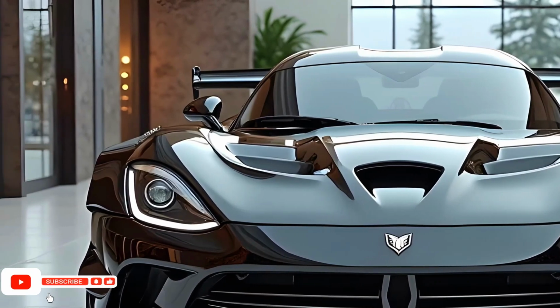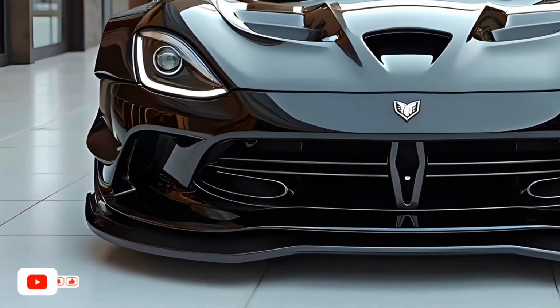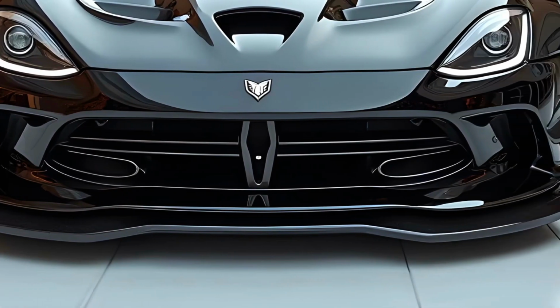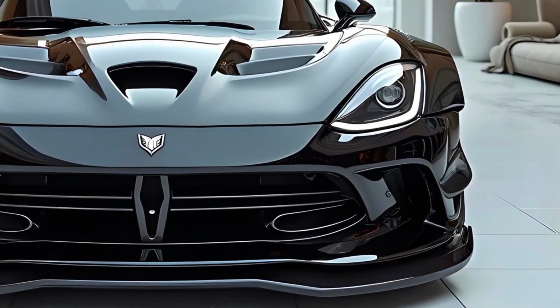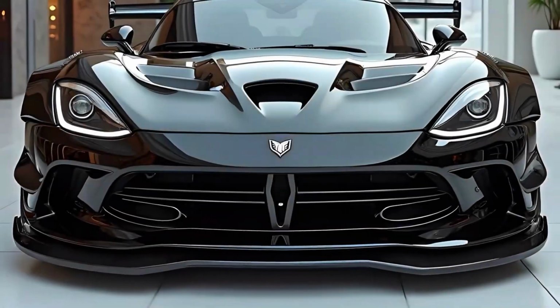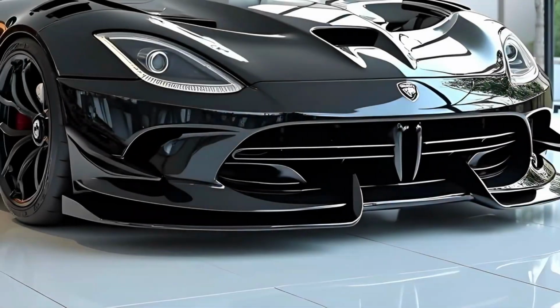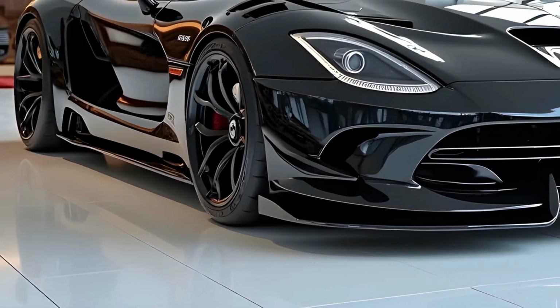0 to 60, just 2.9 seconds. Quarter mile, in the low 10s. Top speed, 210 miles per hour. And yes, it's rear-wheel drive, just like a true Viper should be. The chassis has been completely overhauled. It sits on a new lightweight aluminum space frame with carbon fiber body panels, dropping the curb weight to just over 3,200 pounds.